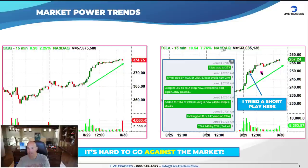For me, that hard line in the sand was 253. That's it. I was going to get out at 253. Once it set that little topping tail, I think it was like 252 and change, I put it right above that. And if I didn't get out here on this pullback, that was it. I was getting out. And if I didn't, this thing went to 257.